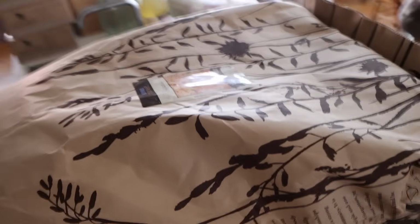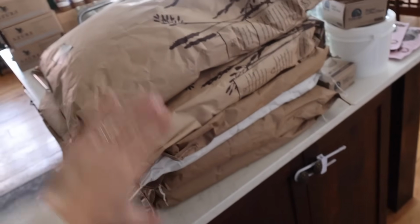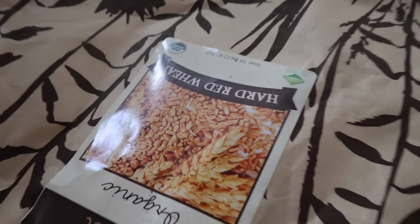Okay, let's go around this side and see what's in all these bags. So this is a lot of my grain, and I think I have a bag of sugar here. This is hard red wheat. So hard wheats are going to be the ones that you use for baking bread.